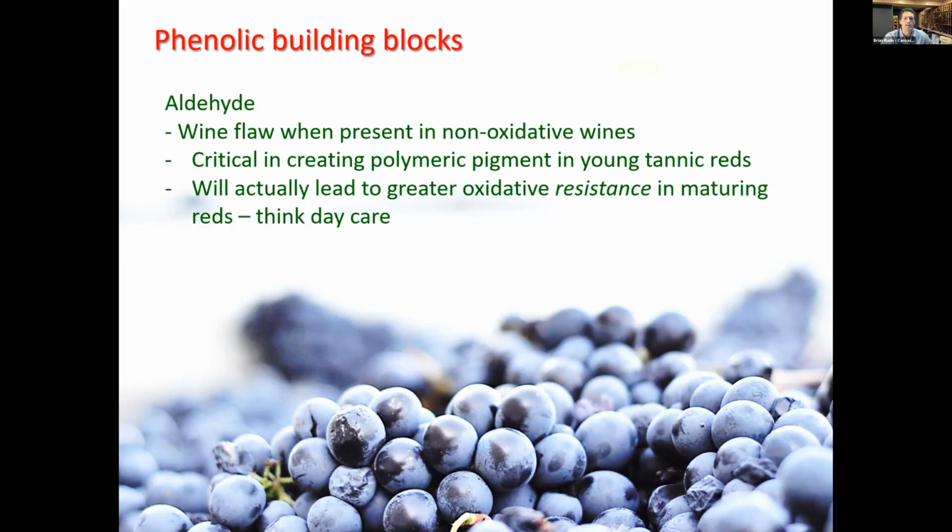And if you do it right and you generate enough aldehyde early on by oxidizing the easily oxidizable phenols, it'll actually give you greater oxidative resistance later in life. It's very counterintuitive, and it takes a little bit of a leap of faith.